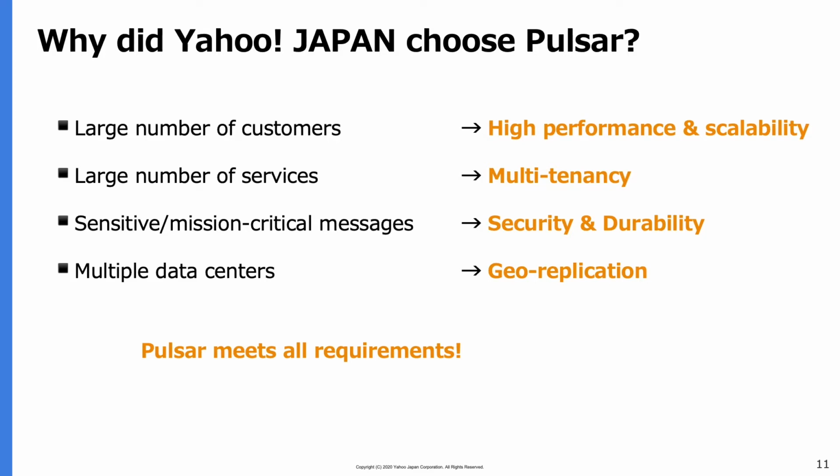Second, there are 100 plus services. In this situation, providing each service-specific messaging platform is expensive. Then multi-tenancy, in other words, a multi-tenant platform where all services can reside, is helpful to reduce the maintenance costs.